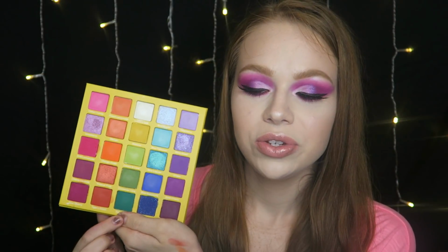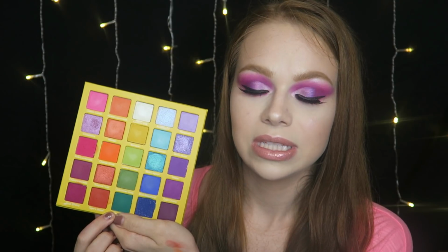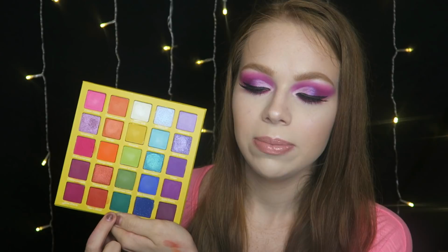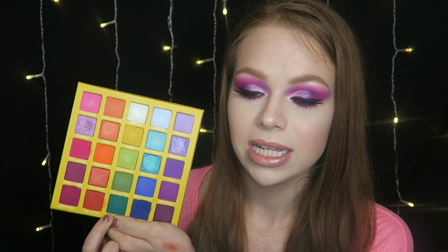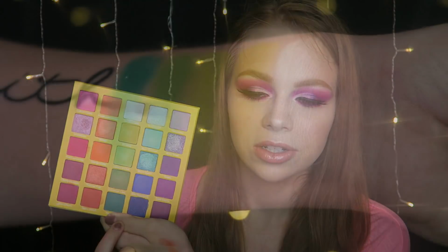So now moving on to the green row. This is definitely my favorite row in the palette, I think. I definitely want to use this in my next look. All of the shades in this row swatched beautifully. The very bottom shade is teal, and it is definitely a little bit dry and rough to the touch, but still so pigmented and so nice. I love how these tones, like, I feel like they're kind of unique greens.